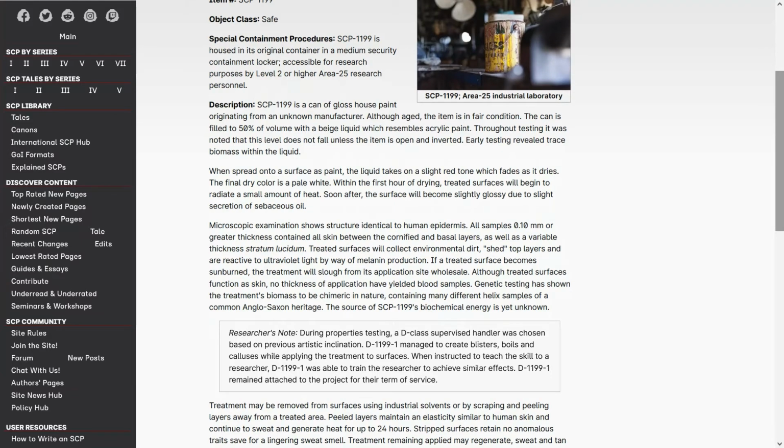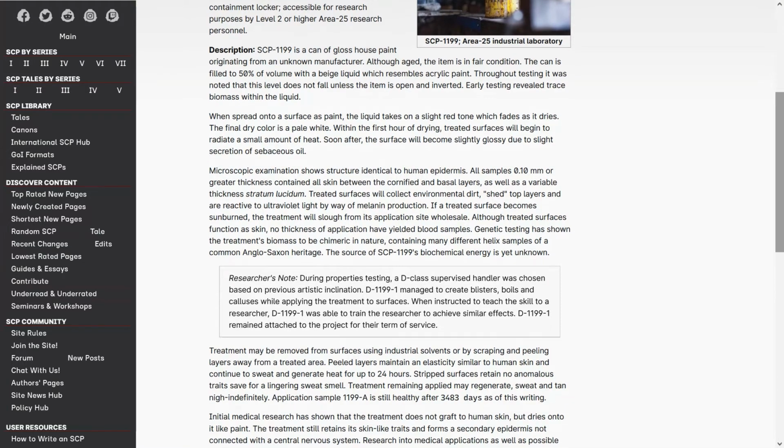Description: SCP-1199 is a can of gloss house paint originating from an unknown manufacturer. Although aged, the item is in fair condition. The can is filled to 50% of volume with a beige liquid which resembles acrylic paint. Throughout testing, it was noted that this level does not fall unless the item is open and inverted. Early testing revealed trace biomass within the liquid. When spread onto a surface as paint, the liquid takes on a slight red tone which fades as it dries. The final dry color is a pale white.